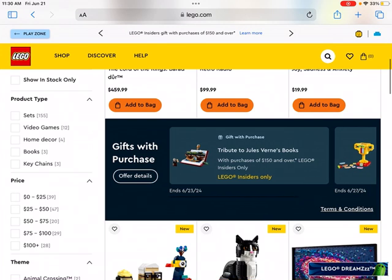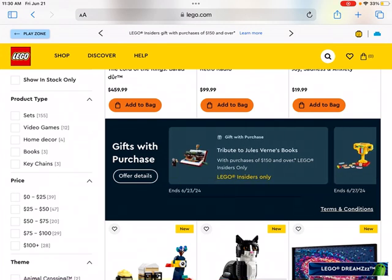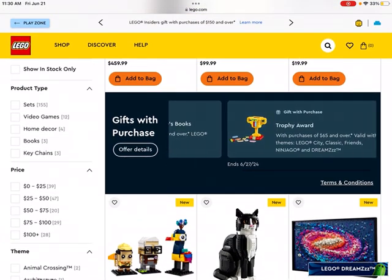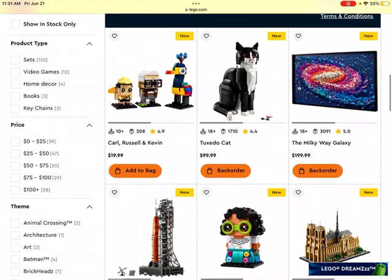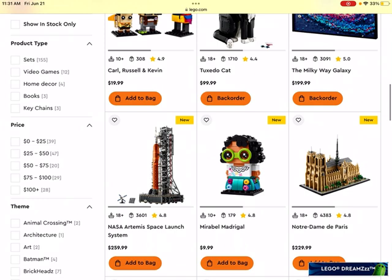Then, like I mentioned earlier, currently for LEGO Insiders, you can get a Trophy Award and a Tribute set, which are for orders of 150 and orders of 65. That's for specific themes. Anyhow, then we get to a LEGO Up set. This one could do well. It's a very beloved movie, and it has great characters from it that could help increase its value in the post-retirement market. I probably wouldn't invest in the Tuxedo Cat or the Milky Way Galaxy, but they could do well.